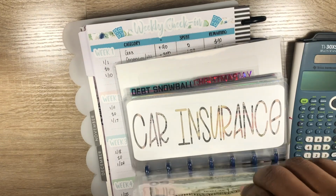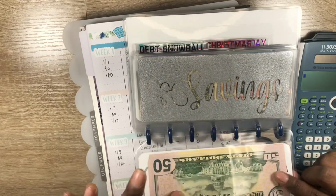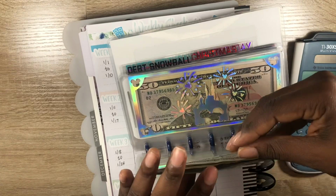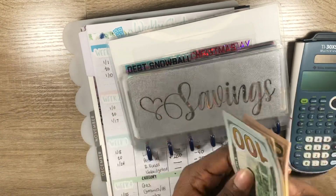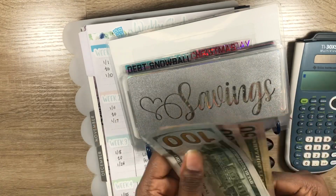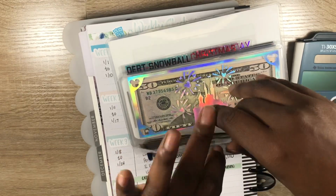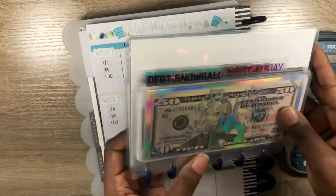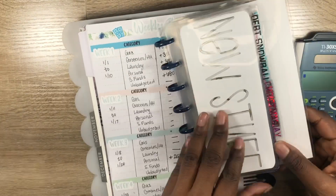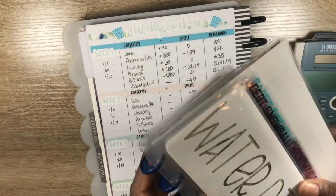Okay. The next is car insurance. This has $50. Then for savings, this is for my tax preparer when I file my taxes. And this is fully funded at $100, $200, $250, $300. Okay. After that is car registration, and this currently has $50. New stuff is at $0 because I just spent that on the office supplies.